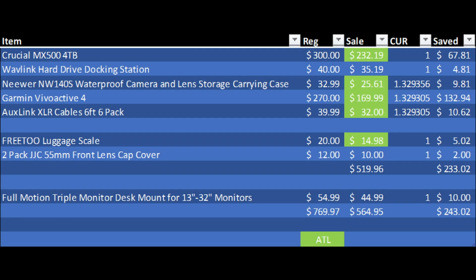Now, when you look at the totals, I spent about $565 overall throughout the sale. Now, the SSD and the watch were a significant portion of this, but overall, I also saved $243. And if you look at it between regular and the sale prices, regular, I would have spent about $770. So I saved about 30% going down and picking up all these things on sale.